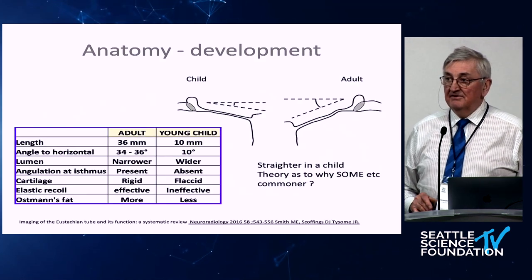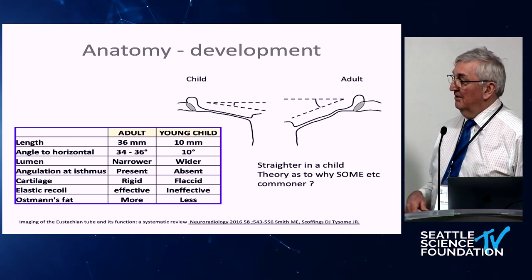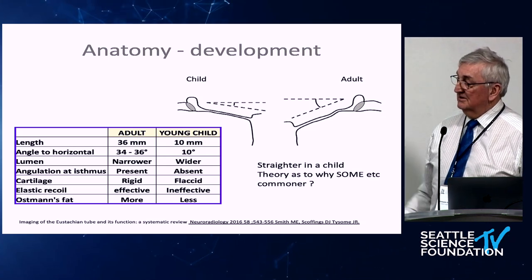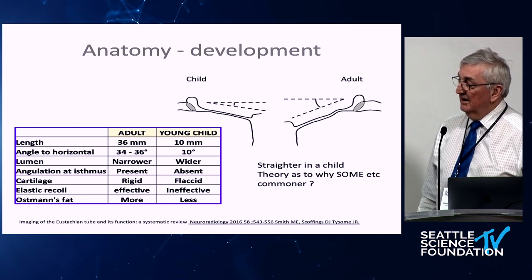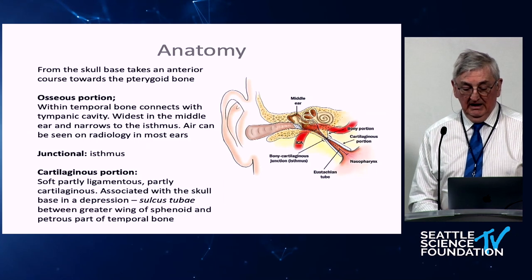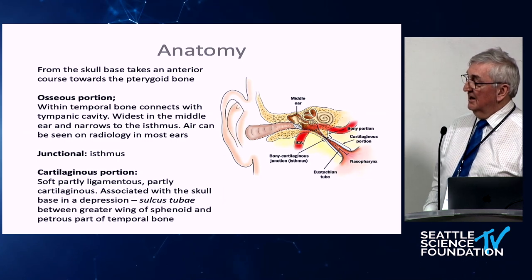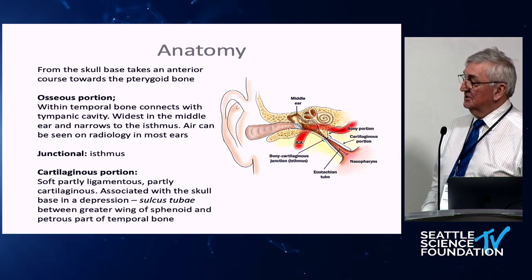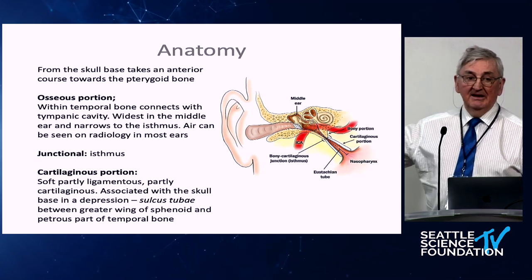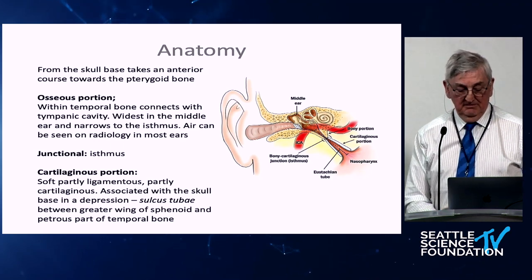Is the anatomy relevant to why children get otitis media? Probably. The theories from radiological studies are that it's shorter and more horizontal, and you can see the little chart there of the reasons perhaps why. And needless to say, just to remind people, you've got the Eustachian tube, the cartilaginous portion and the bony portion, and that lovely big red one coming around, which seems to be more in the middle ear than probably further down where it is in realistic terms.